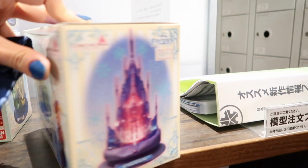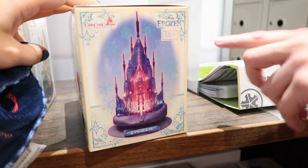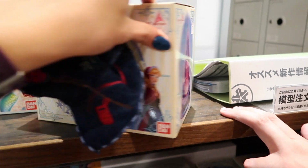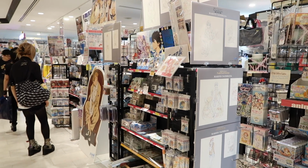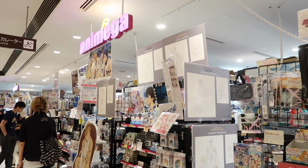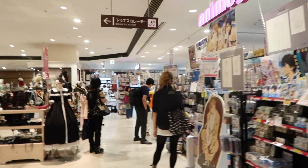Sorry, I just saw this. Does it light up as well? Well, they talk about LED on the side, but I don't know if there's a space for an LED, go buy one. Or you have one. Yeah. And then weirdly over here is an anime store. Like, where the hell did that come from? This is awesome. Alright, we're gonna go in and have a look.